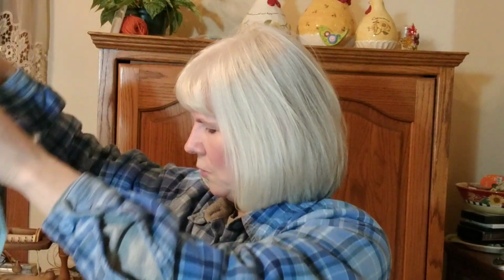So if you are thinking of trying Aida, you can do lots of different things, but I encourage you, if you want the feel of a more linen type fabric in Aida, try some Picture This Plus. It's super soft. So those are the works in progress.